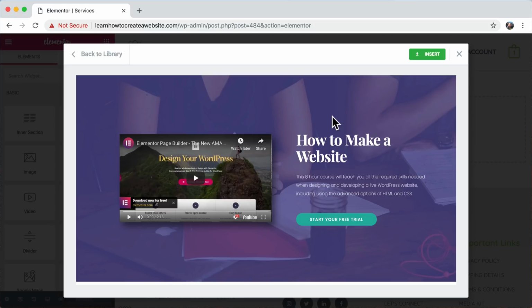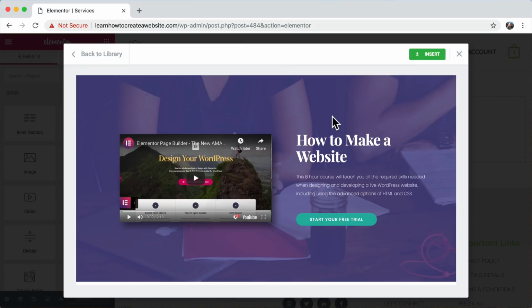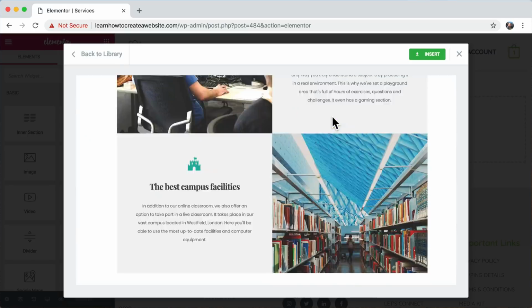Like, we don't know. Just wait a little while and try again. It'll work a lot of the times. Okay, so we do that. We love this page. It looks awesome.